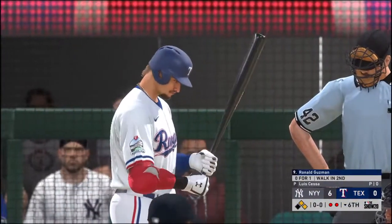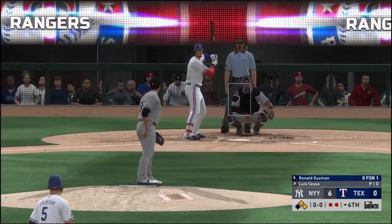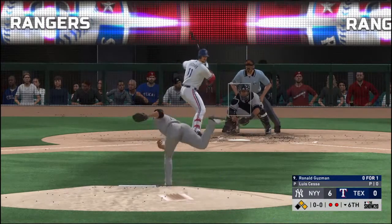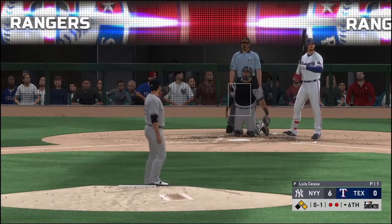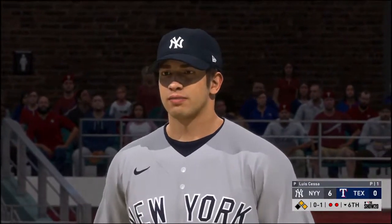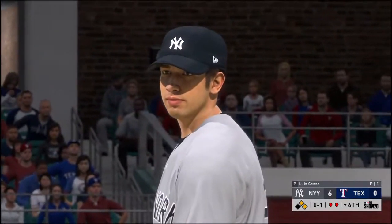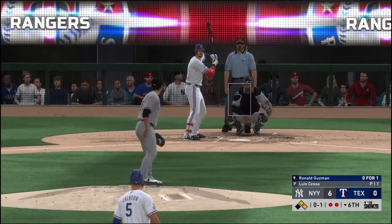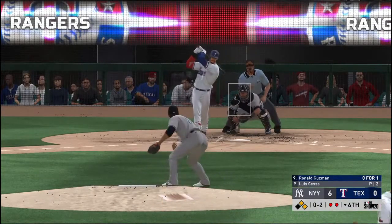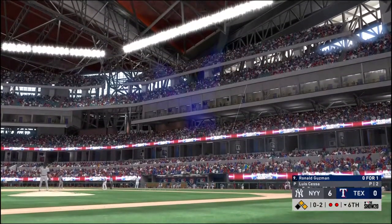Ronald Guzman will be his first assignment here as he'll face him with runners at first and second and 2 away. Has a look, now the pitch. No balls and a strike to count. Two down, runners at first and second. Big swing and a miss at the fastball, and he's behind in the count 0-2.